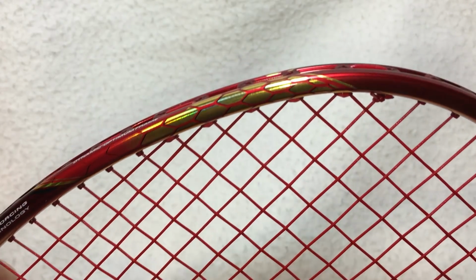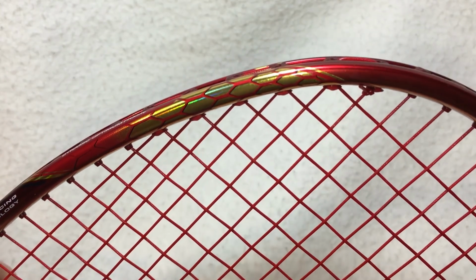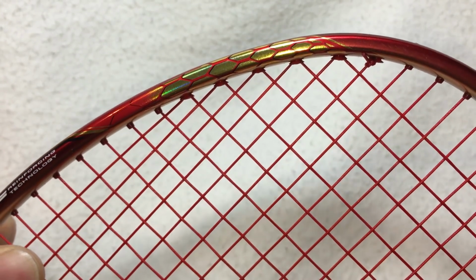As you move slightly down the racket, where the tri-voltage system would be on the Yonex rackets, you can see a scaly, snaky design in gold that reflects light. So as you move the racket in a very bright light, it's basically a rainbow.